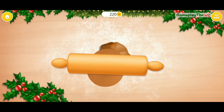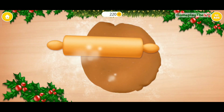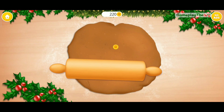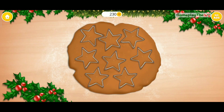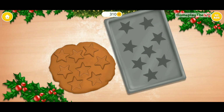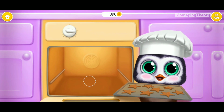Can decorate gingerbread cookies. Cut out the cookies with cutters. Put cookies into a baking tin. Put it in the oven.